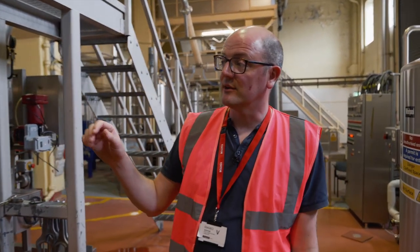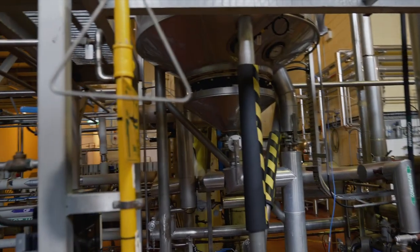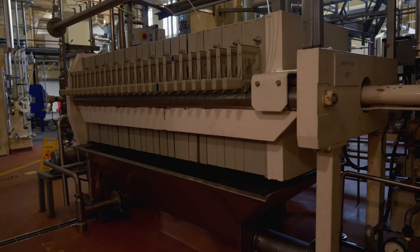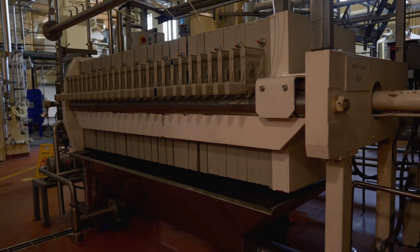But actually the large majority of the brewing is done over here with the mash filter, because the efficiency is just phenomenal. You can get like 100% efficiency out of the mash filter. So we'll nip around and take a little look at it. Perfect for getting really high efficiency out of it.